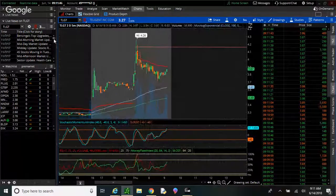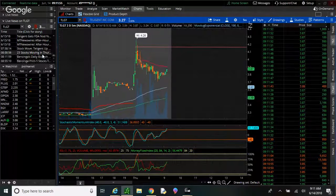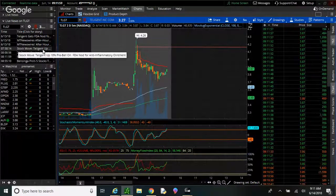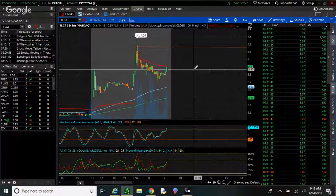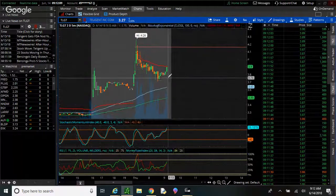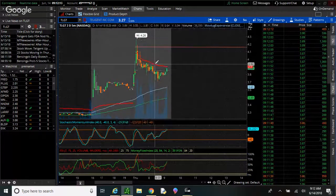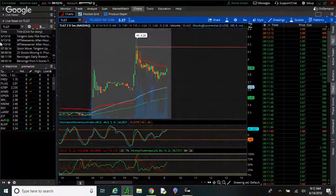So we'll watch it, TLGT. Let's check out, see if it has any news. Daily biotech pulse. FDA nod for anti-inflammatory ointment. Okay. So some stock is going up pre-market because of some ointment. So it's getting some buying action right now, actually. So that's good. Trying to go over to VWAP. It's my VWAP right here. That's how I keep it.